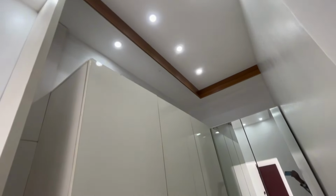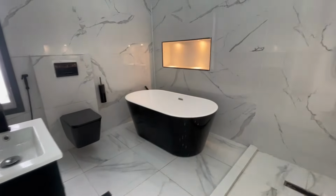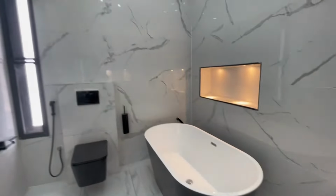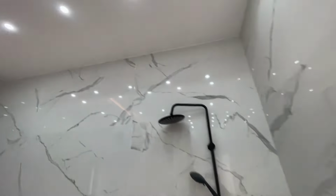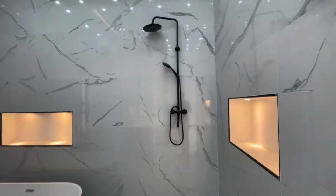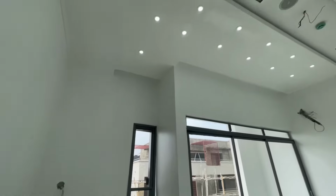So, okay, here is your wardrobe for this room. Beautiful, like I told you, all of them have bathtubs. You can see. This is your water heater over there. This is a definition of luxury. Luxury personified. Okay? So I'm taking you to the third room right away. This is the third room.